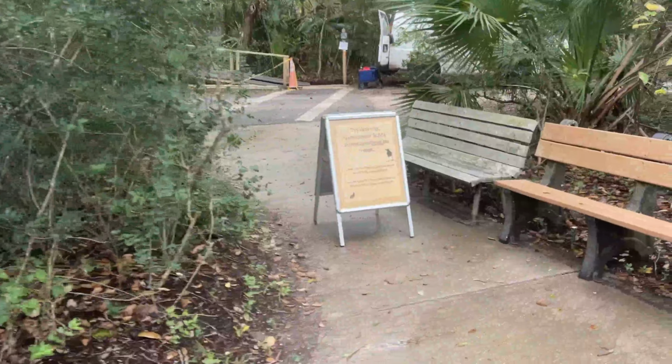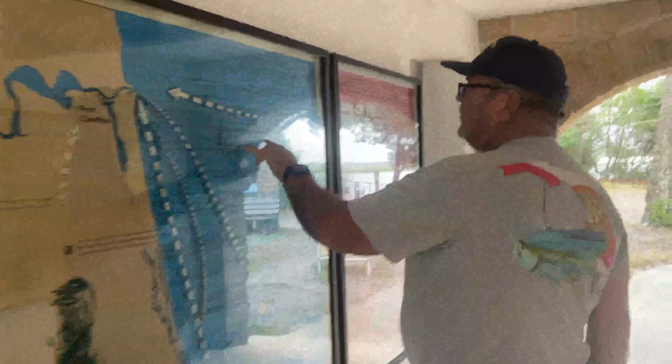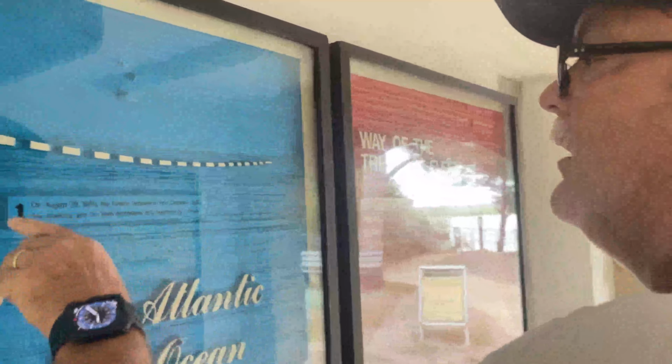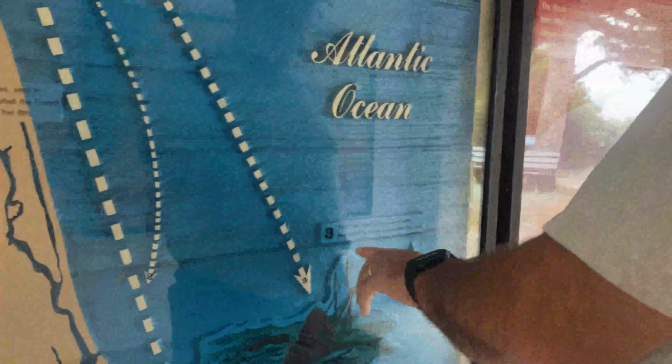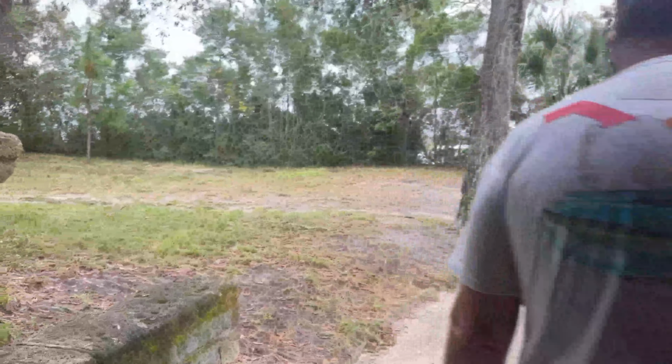This one is closed. On August 28th, the French reinforced Fort Caroline, built the previous year. The French sailed to attack, but were shipwrecked by a storm further down the coast. Matanzas Inlet stopped the French survivors on the northbound march to the fort. The Spanish destroyed the French. And the ranger said Matanzas meant slaughter. Right.